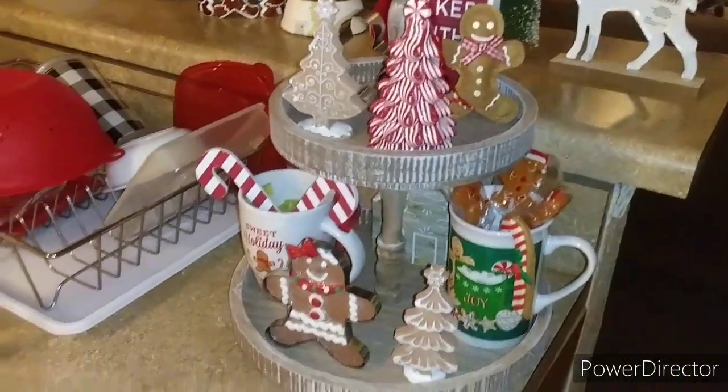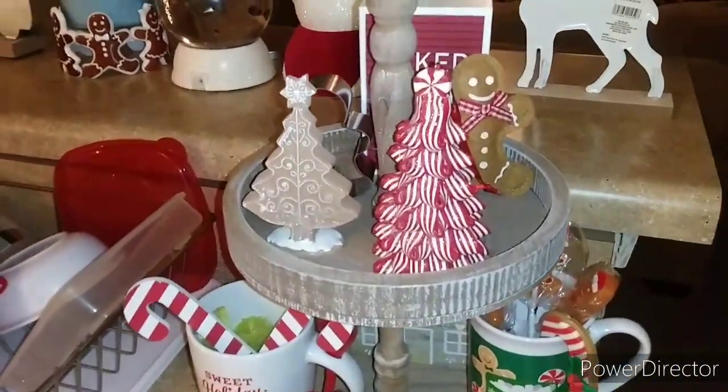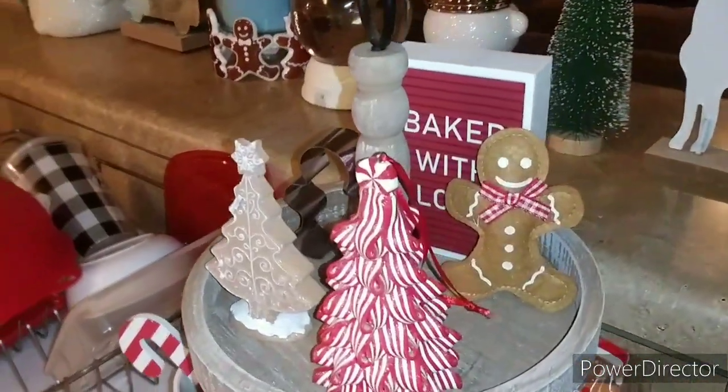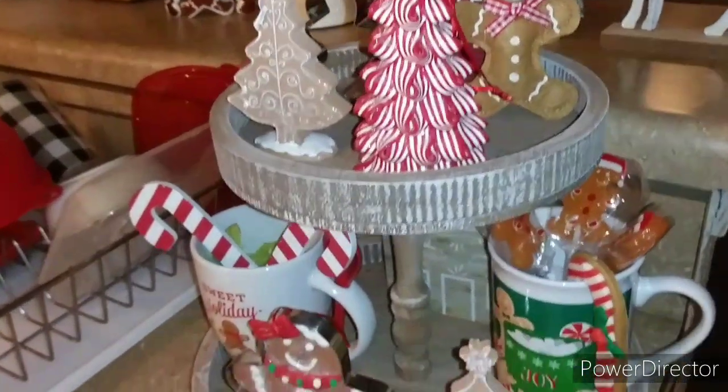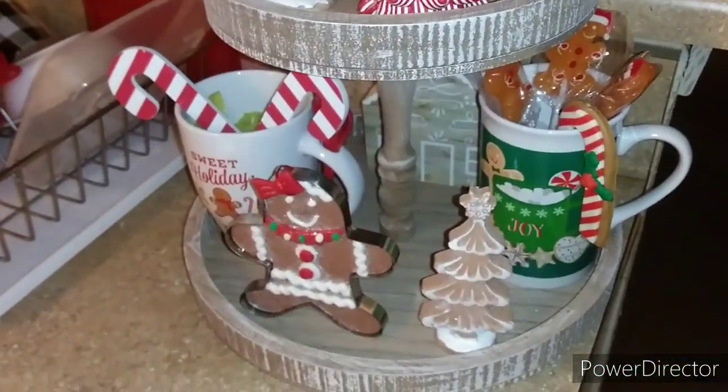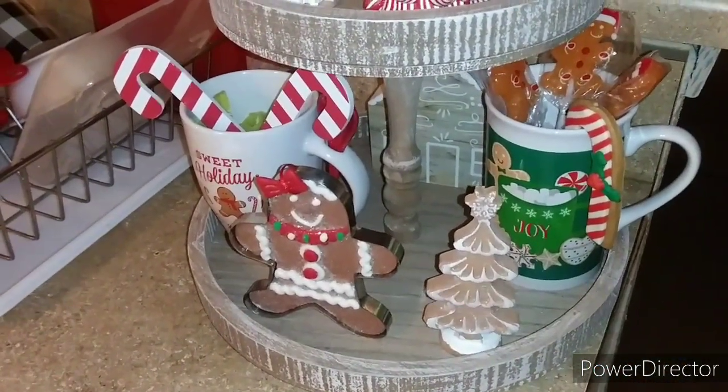Okay guys, I am over here by my tier tray. Here's my tier tray. This is how it looks so far. Well, this is how it's going to look. I don't think I'm going to do anything else to it.